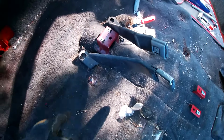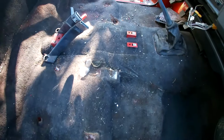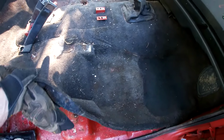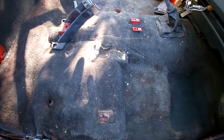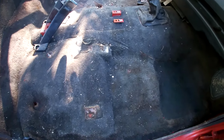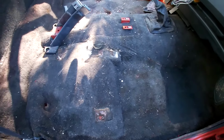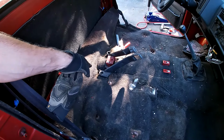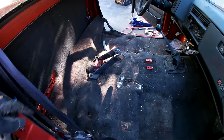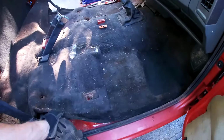I think I've decided I'm not keeping this carpet. I was gonna try to take it out, pressure wash it, and salvage it, and then clean it, and I don't know if I have the energy or if I care to. I think I'm just gonna cut from the seat bolt to the seat belt to get this out of here and probably toss it.